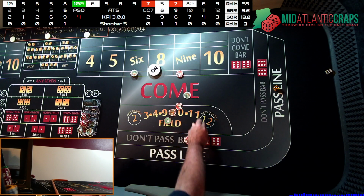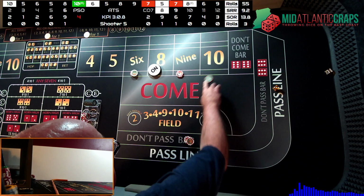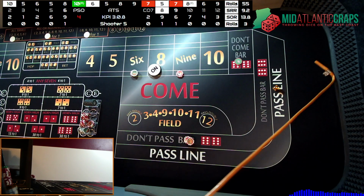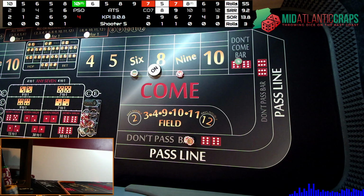There's the money for the last two box hits. We should have done this last time because we would have caught the 9, but it's okay. We're going to catch it now. Let's see what happens. All right, dice are out.